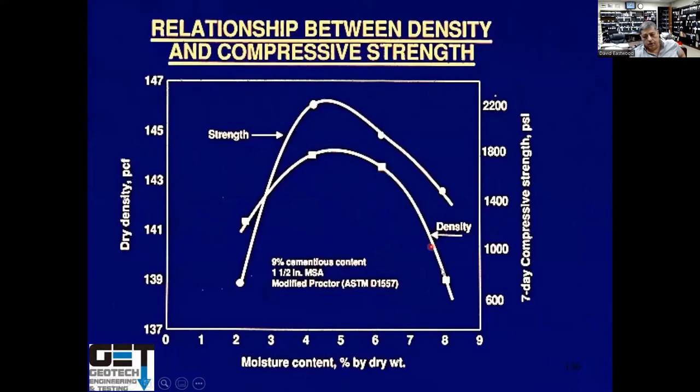So if this is your moisture-density curve, this is moisture, and this is density. Your strength is highest near the optimum. So that's why you want to compact that soil at the optimum to develop the maximum density. Okay.